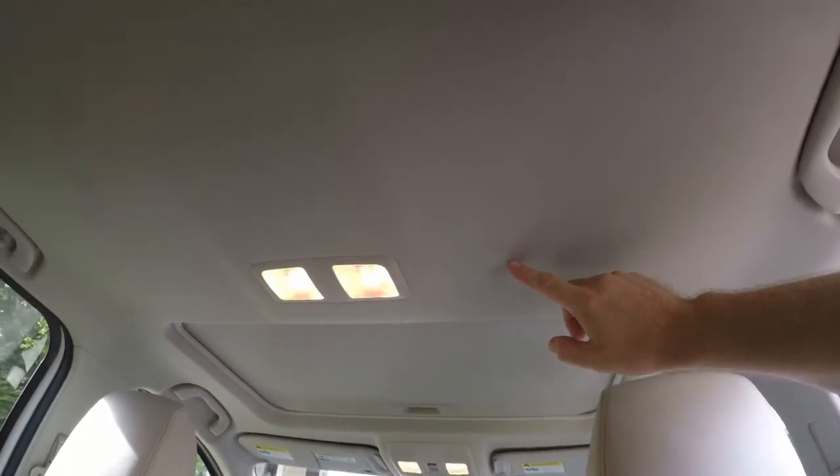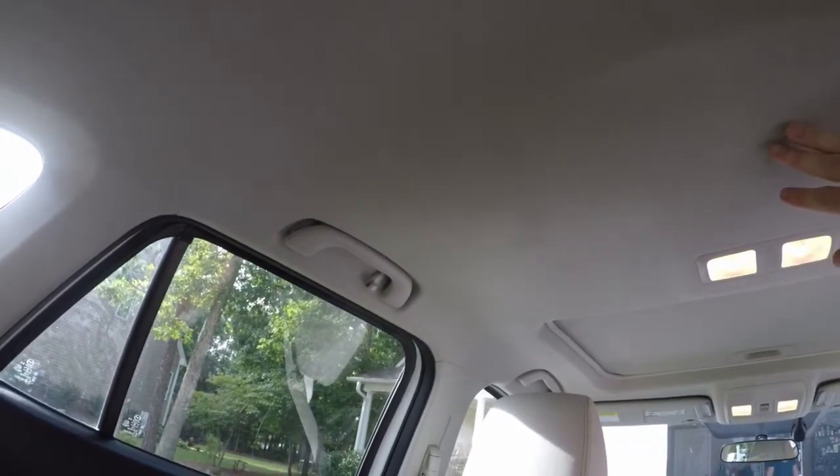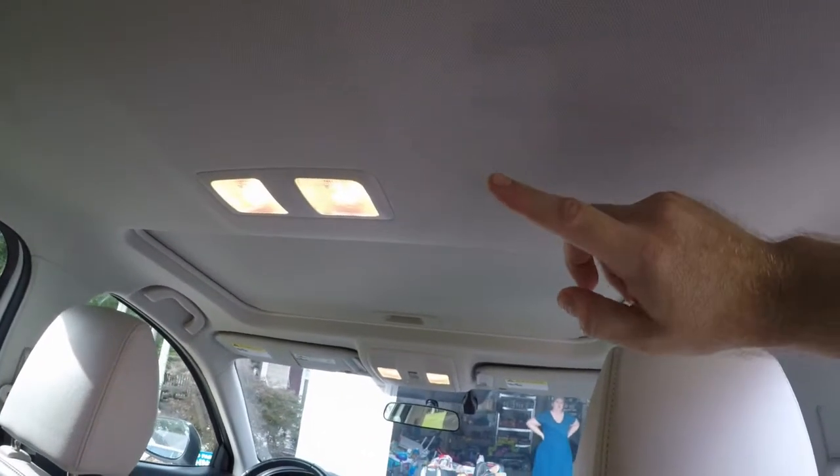Alright guys, so I don't think you'll be able to see this, but I was actually able to get rid of all of these stains on the ceiling. I had to go very slowly, very carefully, because this headliner is pretty fragile. But what I ended up using was a product called Zap It, and that thing was able to get all these stains out with no problem.